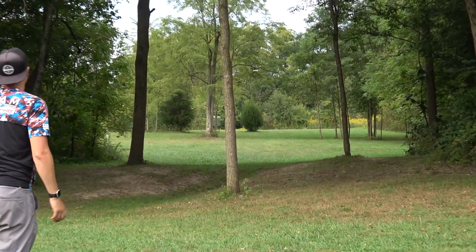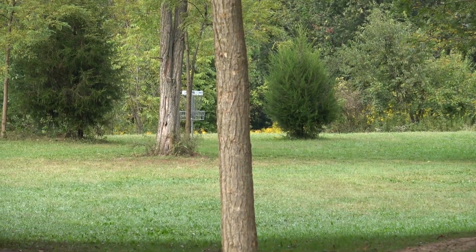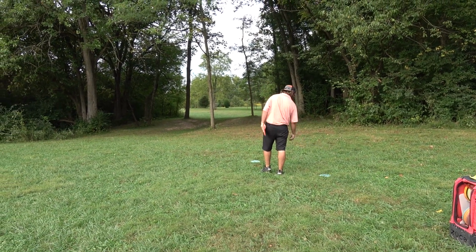Tony throwing a forehand here, and if he can miss this last tree, yes. I mean, that's perfect. He's circle one, putting for birdie on one of the more difficult holes. I mean, if you had to do a tutorial, that's how you would do it.